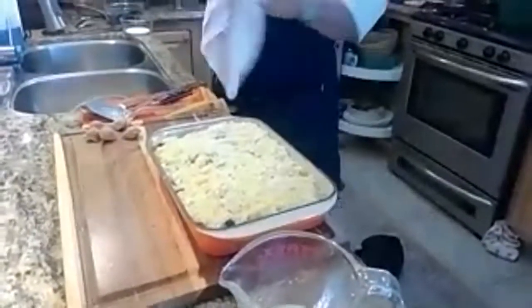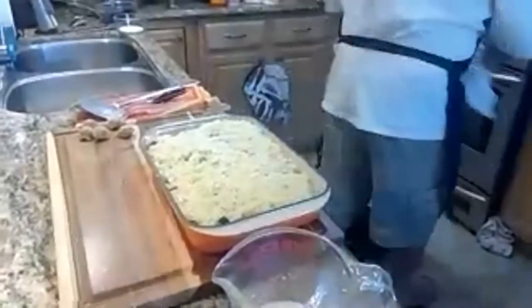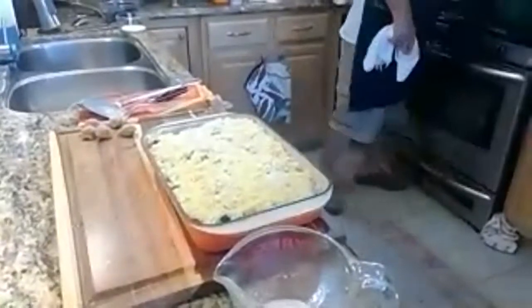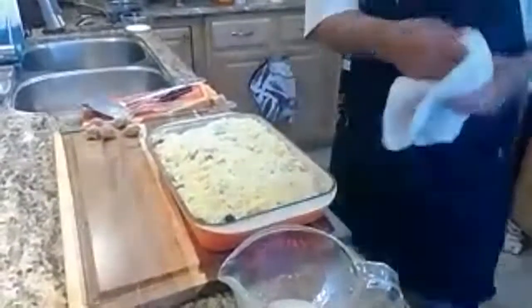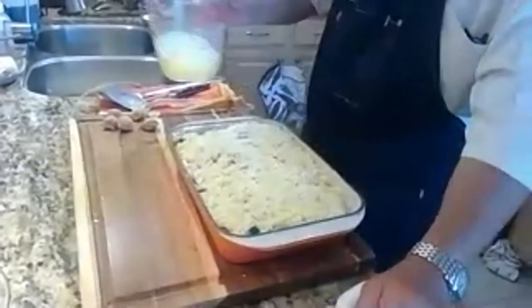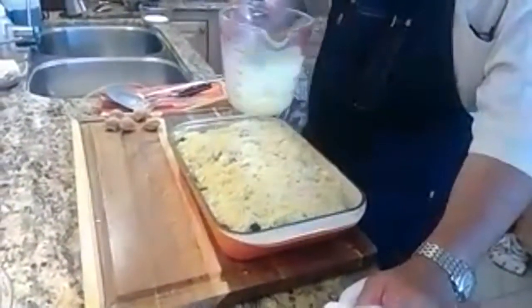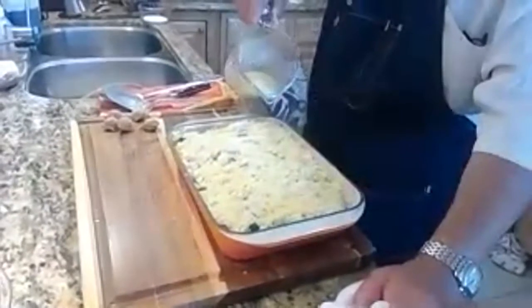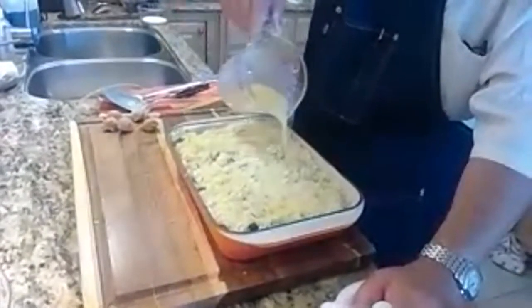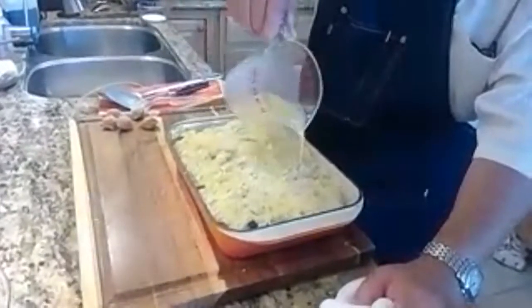Right on cue is the timer for our stunt crisp. So I have the melted butter, one stick of melted butter. I've got the crust on there, and I'm just going to kind of evenly, really slowly butter the whole thing.